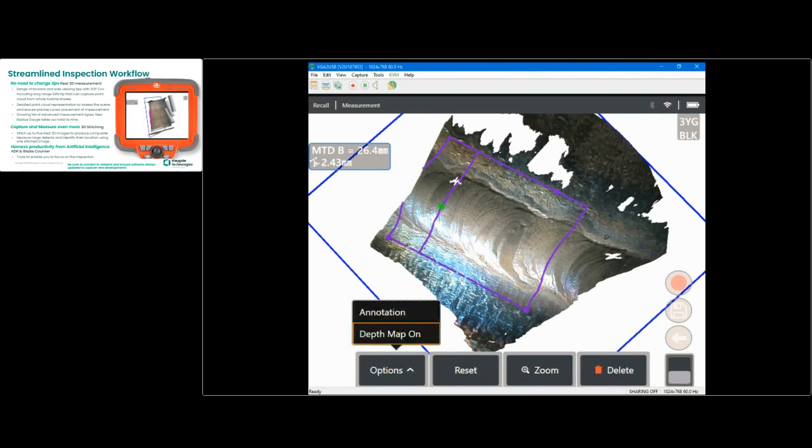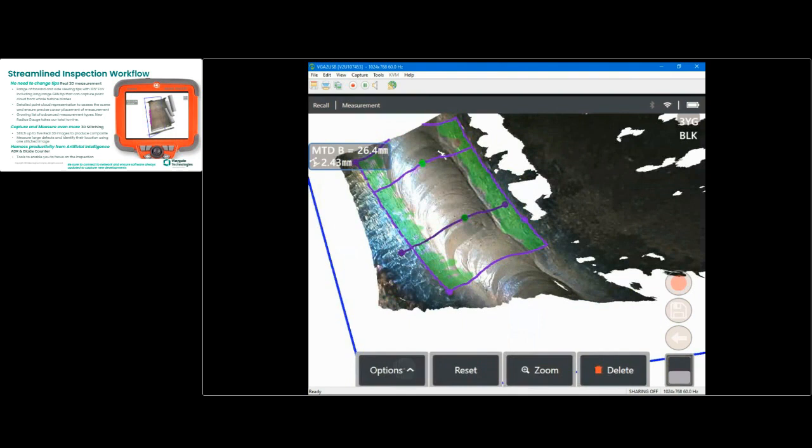So if I move to full image, perhaps I was interested in the maximum or the minimum. Let me just, sorry. Press that.